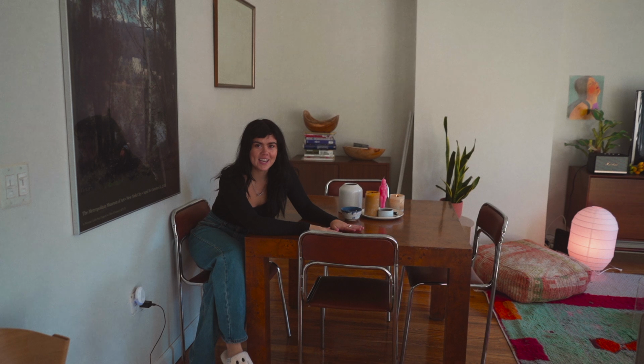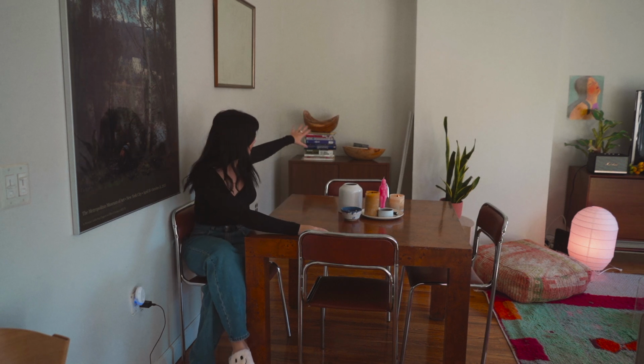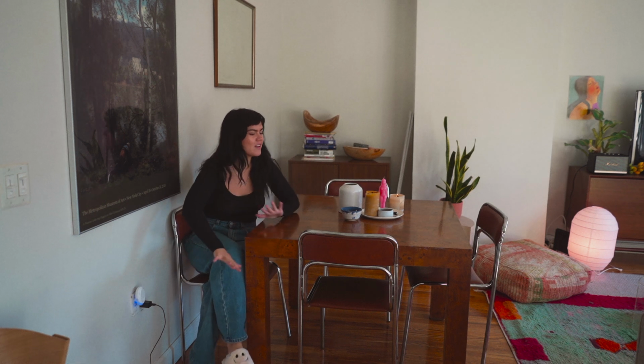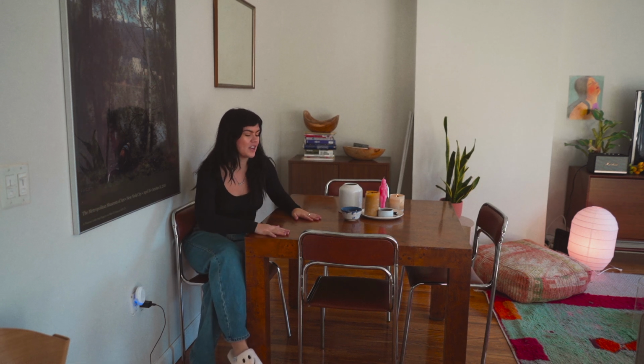I've definitely also had trouble figuring out this area, specifically how this has kind of a weird small cutout over here. I had trouble figuring out what to do with that corner, and finding a table that fit correctly in this space was also kind of difficult. I think I landed on the right one.